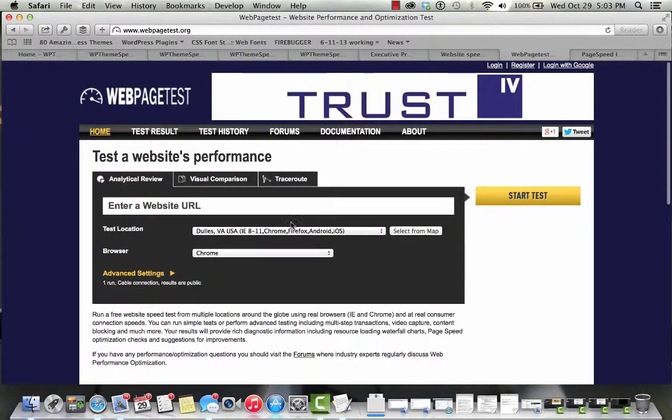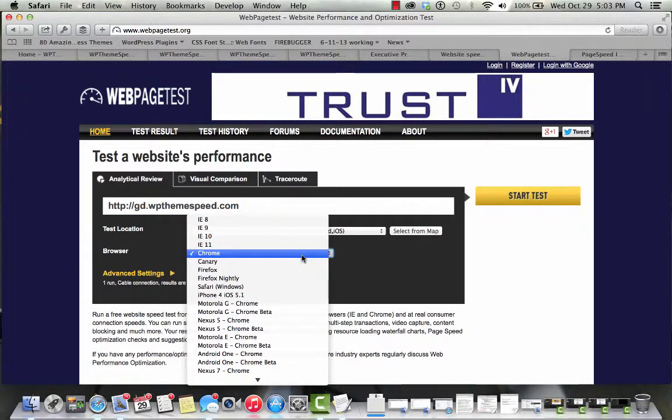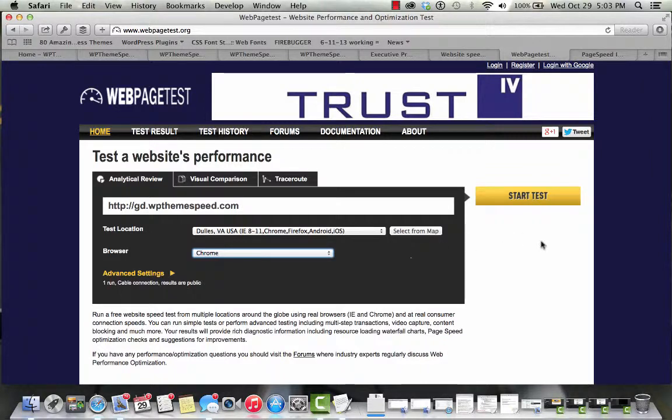Next, we want to see how fast this runs when we measure it on webpagetest.org. They run their tests a little differently. They emulate different browsers that people might be using. They don't measure how long it takes for them to load it, they measure how long it would take for your average Chrome browser to load this particular theme. So we're going to start our test.